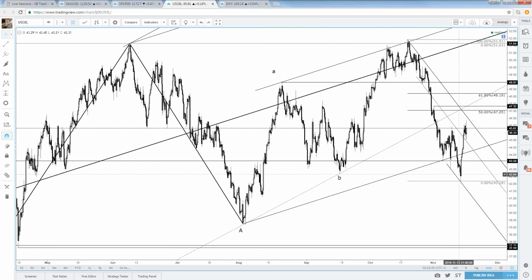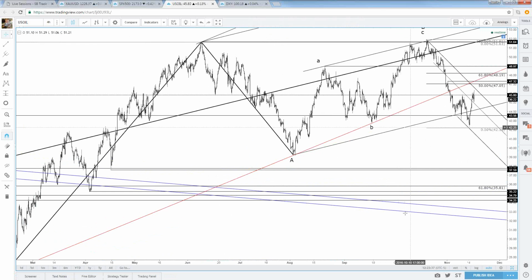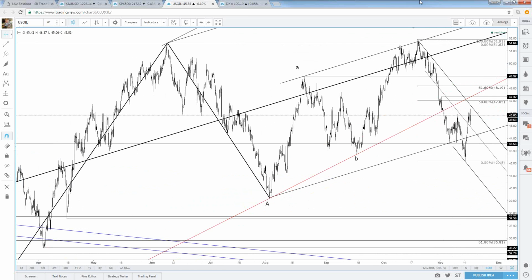But here's oil. I was looking for it to hold here. Obviously, something of a fake out. Would still watch this line here. So we popped through 50 or 46. Watch for support on this, which we nearly reached this morning after the inventories number. The red line, along with some retracement figures, will be in line potentially for a pullback in crude.